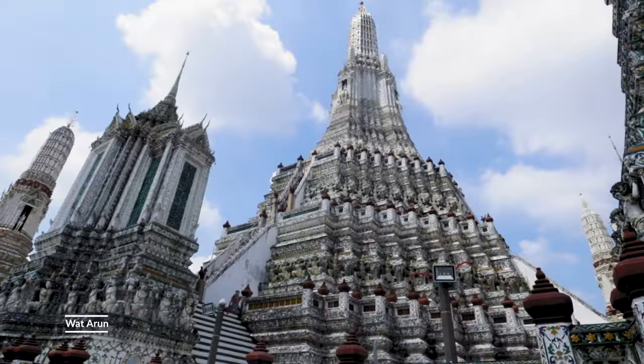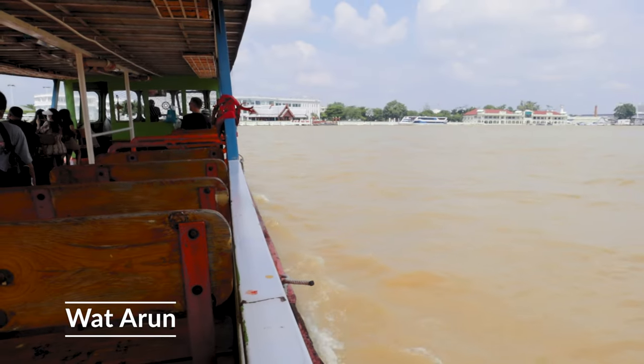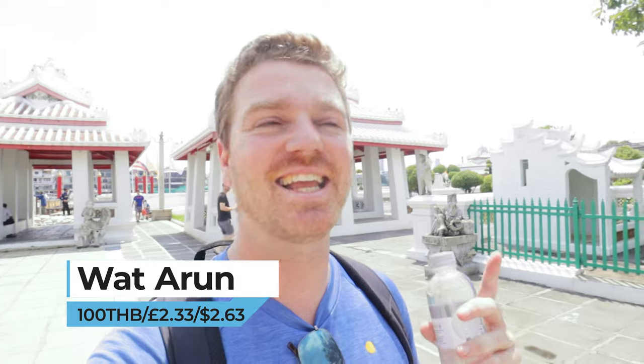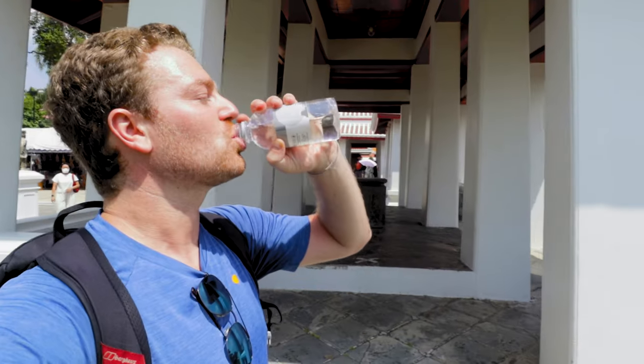Okay, we made it to Wat Arun, or Temple of the Dawn. We just had to cross the river, as you saw. It was only 5 baht, and entrance to this temple is 100 baht. But this time, you get a free bottle of water, which in this heat is quite handy, I must say. So, as with the others, let's go check it out.